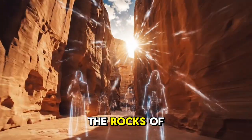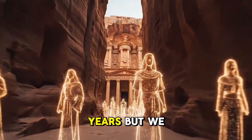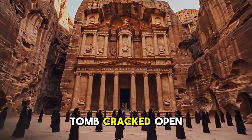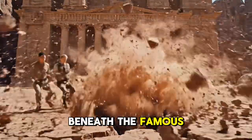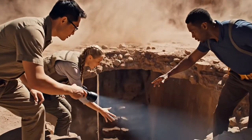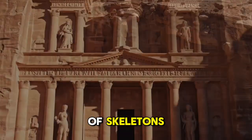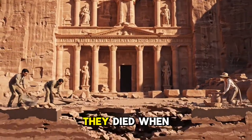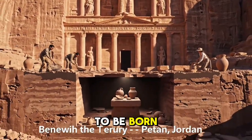They walked among the rocks of Petra for thousands of years, but we never saw them until the ground beneath the carved tomb cracked open. Beneath the famous treasury here in Petra, scientists found a sealed room. Inside were dozens of skeletons. These people lived before the city even existed. They died when Petra had yet to be born.